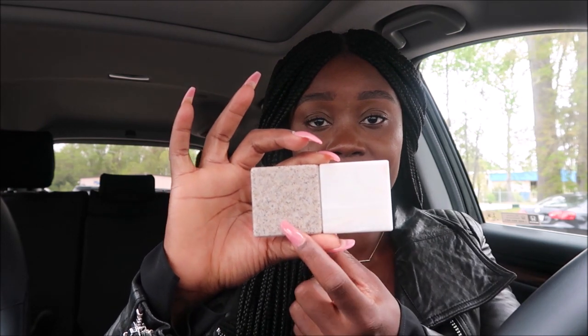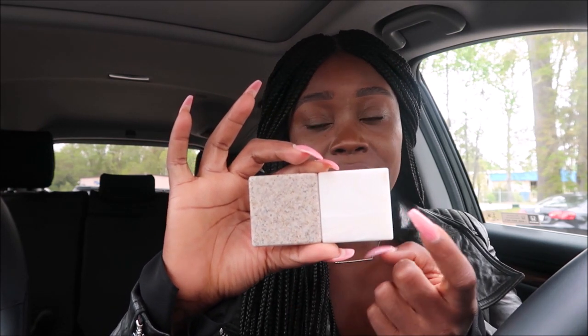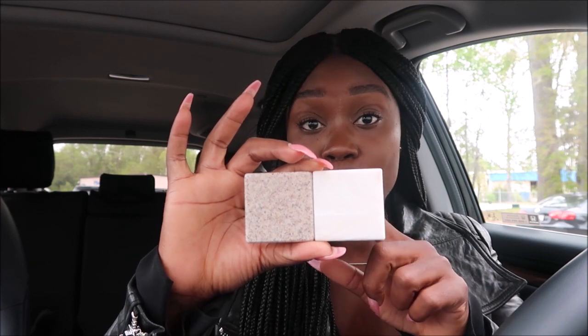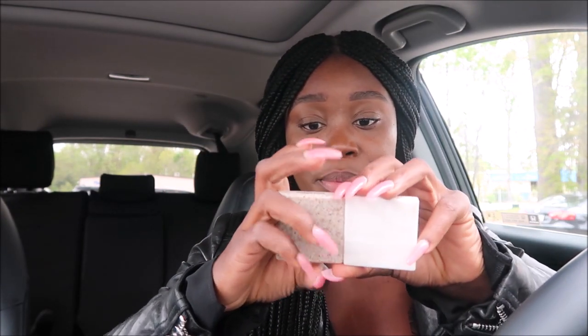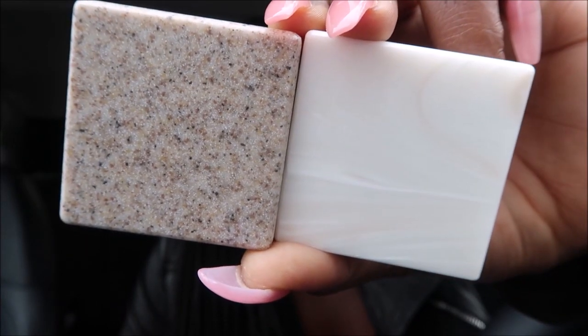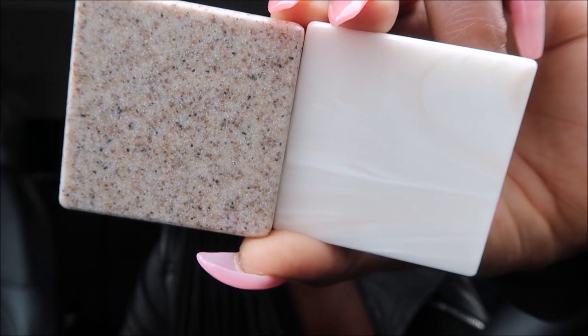colors. So this one here is sandstone. This one here is sandstorm. I am going to zoom in a little bit closer so that way you guys can really see the difference in it. So this is it right here. I've just darkened everything that way you guys can see it a little bit better.